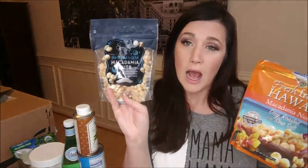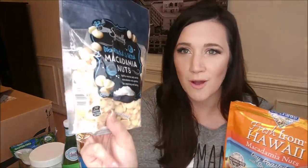I've tried many different types of macadamia nuts, including my awesome macadamia nuts from Aldi. This was only $8. Hello, but these nuts were small, and I like big nuts, and I cannot lie. So this is my favorite product. I sincerely love it for the crunchy factor, the hardness factor, the freshness factor. This is the jam, and it's the least inexpensive.